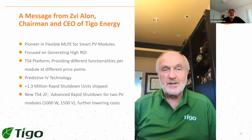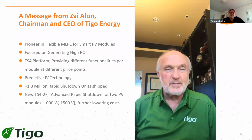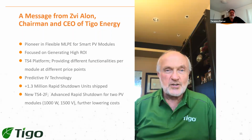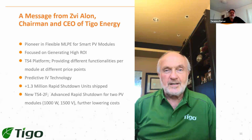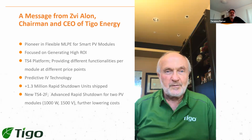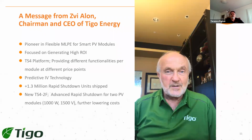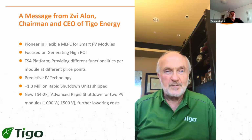Tigo remains the only supplier of multi-vendor UL system certified rapid shutdown PV solutions for residential and commercial rooftops, with over 1.3 million rapid shutdown units shipped to customers around the world. We are very excited about the new 2F solution, which is the newest advanced rapid shutdown solution for 2 modules, further lowering the cost of RSD with standard support for 1,000 watts and 1,500 volts configuration.